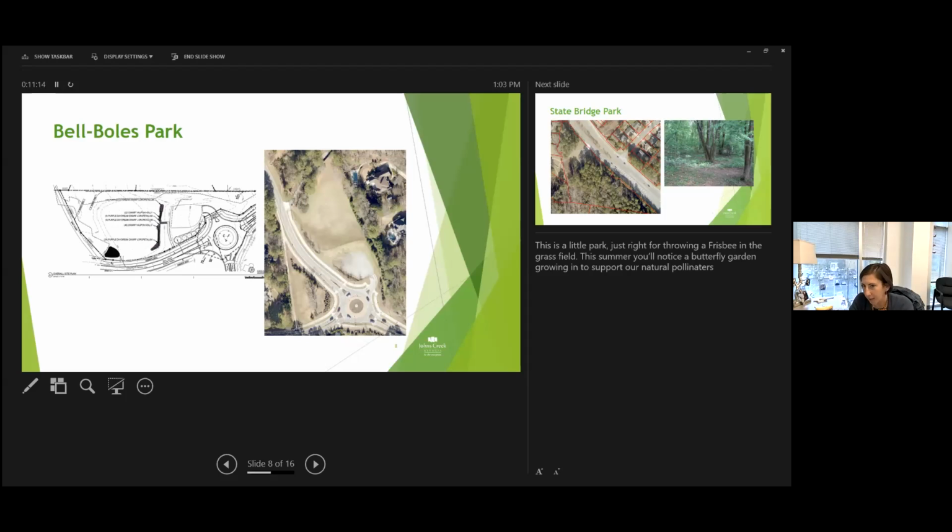This is a little pocket park. That's what we call these parks that are just sort of tucked, you know, small ones, maybe an acre or something. This is just some green space where folks can come and throw a frisbee, kick a ball around on that field. There's no bathrooms, you know, and actually the picture there doesn't show everything we have.